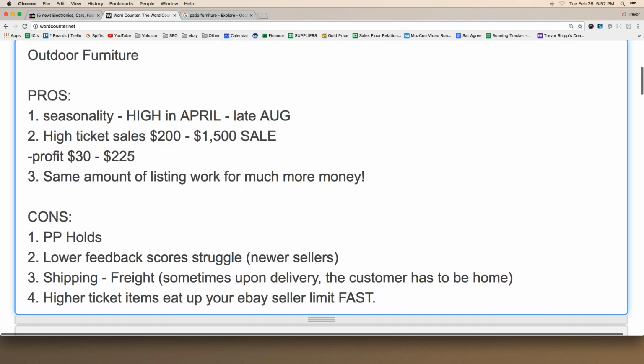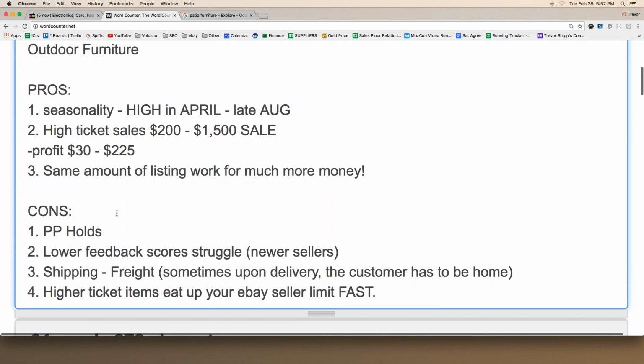Now, you can earn that quickly, and I will tell you, my clients that do higher ticket items have limits of over $1 million per month that they can list. But they didn't earn that overnight. They started selling some of that furniture, and then eBay ratcheted up their selling limits. So anyway, there's some of the cons. This is a strategy that works extremely well, but there are some potential issues, mostly for newer sellers.